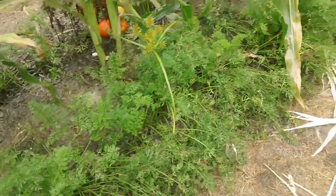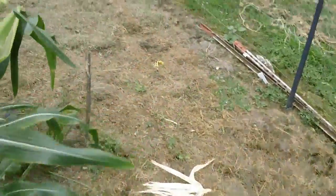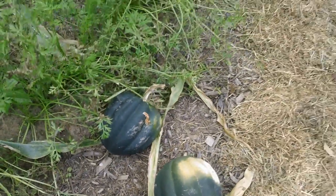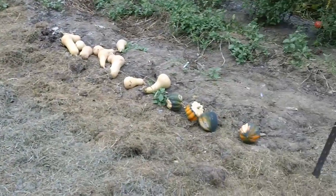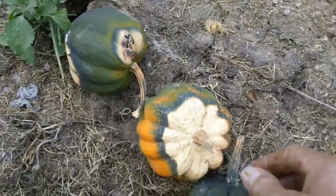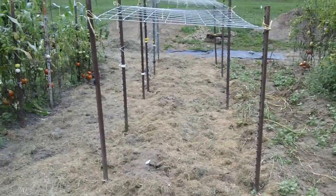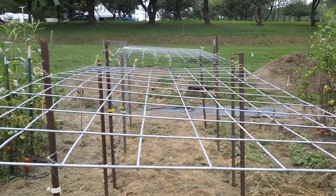Of course, down here's a row of carrots. There's some acorn squash. Butternut squash. Some more over here. The acorn squash is kind of pretty there. There's a pretty color to it, but I think they're gonna rot. Made some racks here to put the beans on that I haven't got up here yet to dry out, save for seed.